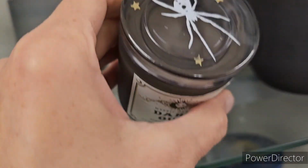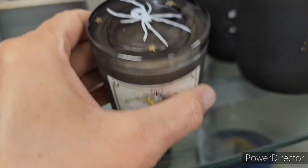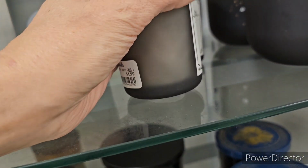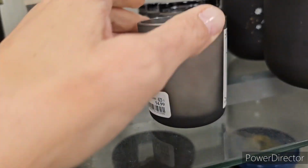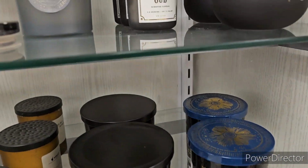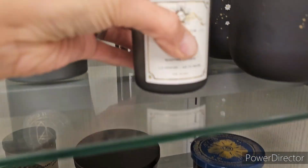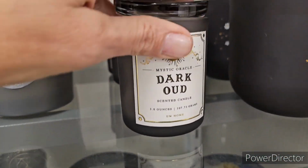Dark Ode has a spider on its hopper. And let's see, Mystic Oracle did this one. So let's see what Dark Ode smells like first. $5. I don't know, it's kind of woodsy to me. It's kind of like a woodsy smell.